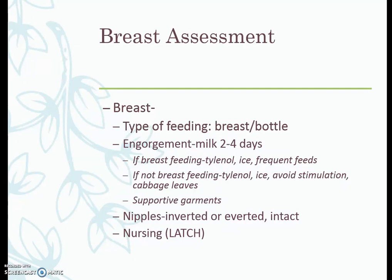Another thing that works well is cabbage leaves. It sounds kind of ridiculous, but it is actually evidence-based. It does work. Women would take a leaf of cabbage. We tell them to kind of break up the actual veins in the cabbage, so kind of crunch it up a little bit and lay it in their bra. And that will help with some of the swelling and the discomfort associated with engorgement.